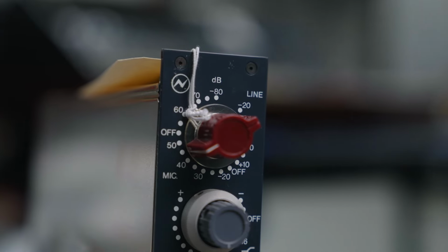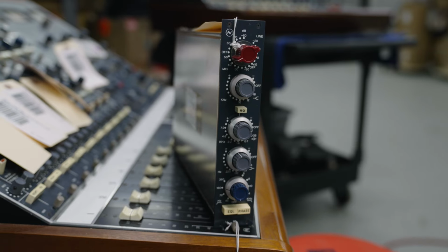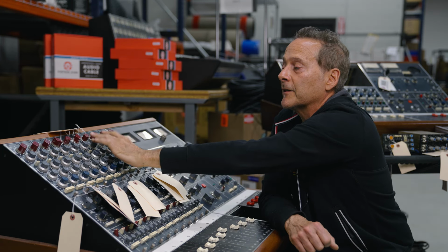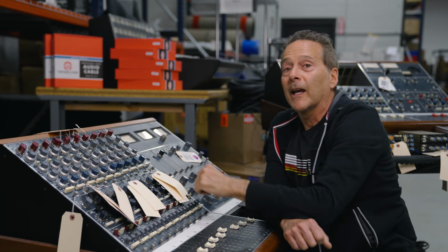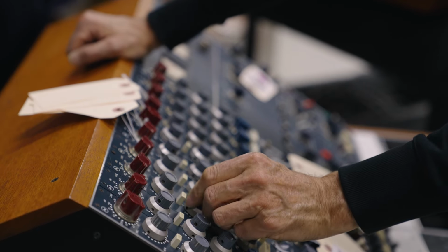What's so cool about the 1084, which is a variant of the 1073, is it also has high Q on the mids, allowing you to narrow the Q. And it has switchable top end, so not only does it have the 12K that the 1073 has, it also has 10K, 12K, and 16K. So you can get great air on the vocals, and it gives you some nice options on the top end.